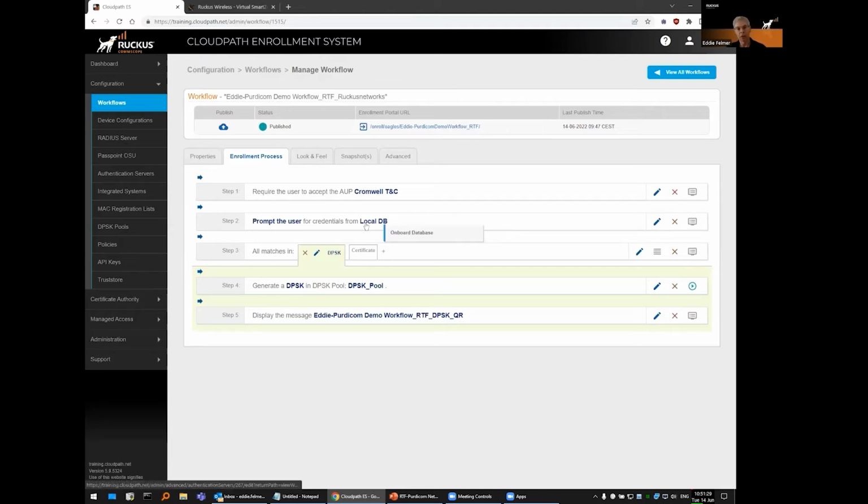Then once the user's been authenticated, I'm actually given the choice. The reason I'm given the choice, rather than going directly down to the DPSK part here and provisioning a DPSK, is that later on we're going to talk about 802.1x and certificates. So I've got a branch in here that prompts the user: do you want to deploy, generate and use a DPSK, or do you want to deploy and provision a client certificate if you're using .1x? Normally you wouldn't have this option within your workflow. I've just got it in my demo so that I can use both of them and show you how they work and differ.